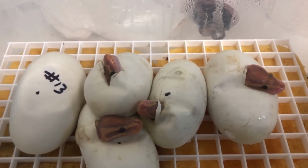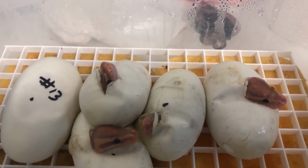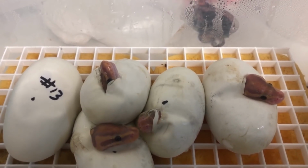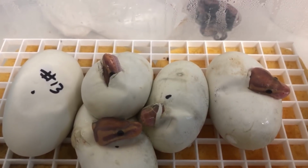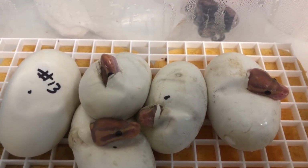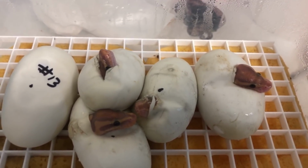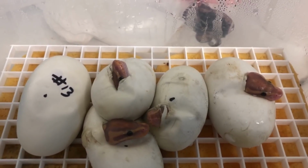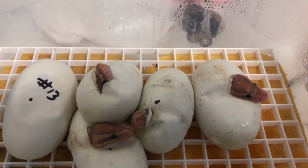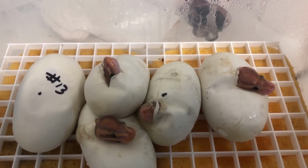The question is, if the mama threw the asphalt gene, we could have banana freeways in there, which are super cool. But we only have heads sticking out right now, so we really can't tell. So this is some good potential. This is an exciting clutch. I've been waiting for it to hatch. We have heads, so we know we got a lot of bananas in there. Let's see what else we get as these eggs continue to hatch over the next couple days.